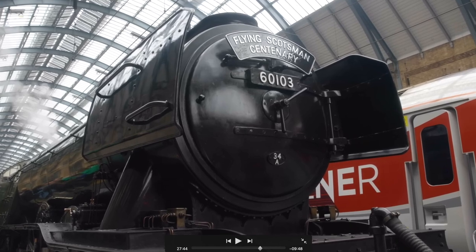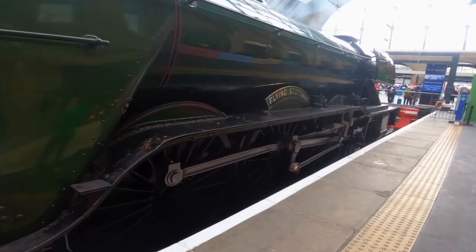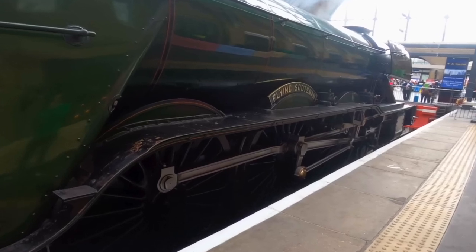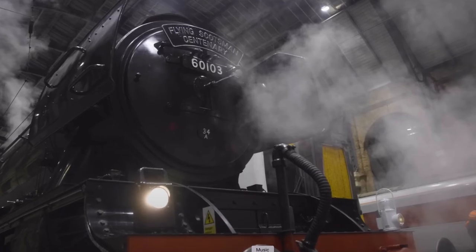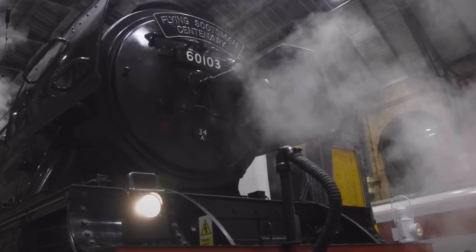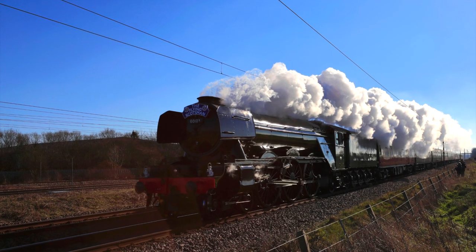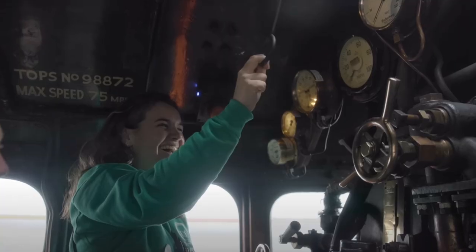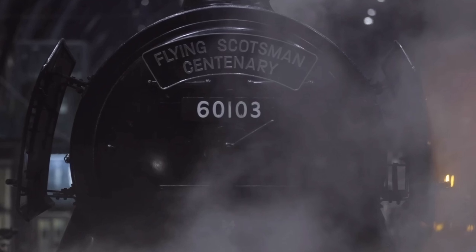Flying Scotsman has appeared in numerous films, documentaries, and books, cementing its status as a cultural icon. Flying Scotsman continues to captivate the imaginations of people worldwide and remains a symbol of the golden age of steam locomotion. Flying Scotsman has been a popular attraction for rail enthusiasts, and it often embarks on special tours and excursions across the UK, allowing people to experience the nostalgia of steam travel.